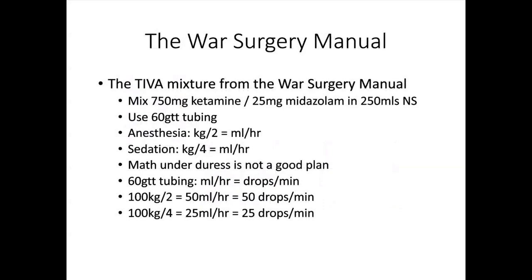This is the TIVA that I use when I am deployed. And you can use this for either sedation or you can use it for a general anesthetic, but it comes out of the war surgery manual. I think the latest copy of the war surgery manual I have is a few years old, but it still contains this mixture. And I've used this mixture. I think the longest surgery I did with this particular mixture was about 9 hours. And it took about 45 minutes before I could extubate the patient at the end. We had to hand that patient off to a place that just didn't have the ability to take a vented patient. It took about 45 minutes to get them to a point where I could extubate them and felt comfortable that they would be maintaining their own airway.